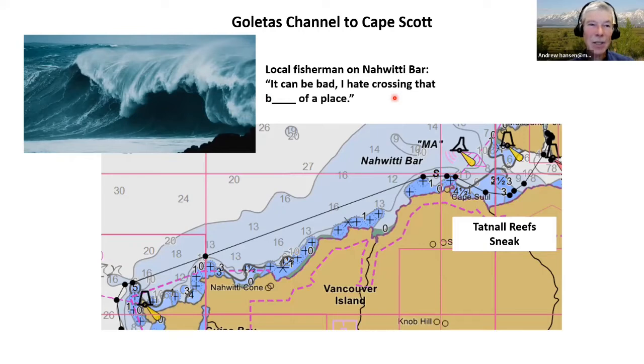And that pretty much convinced me to take what's called the Patterson Reefs sneak, as indicated by the black line here. It's only about 20 feet deep, and it's protected by kelp, basically, from the swells. And it allows you to actually leave about 2 hours before slack at the bar, and then do the 15 miles or so out to Cape Scott and get there right at slack, which is exactly what you want to do.